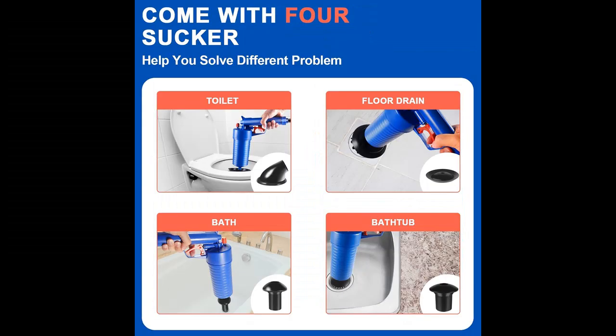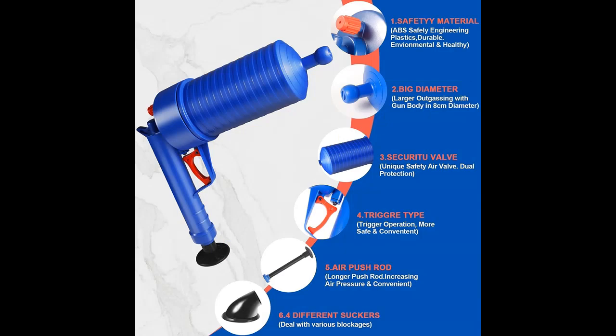It effectively clears blockages caused by hair, cloth, tea leaves, grease, and oil. It comes with gloves for hygienic cleaning. Say goodbye to stubborn clogs with our versatile toilet plunger.